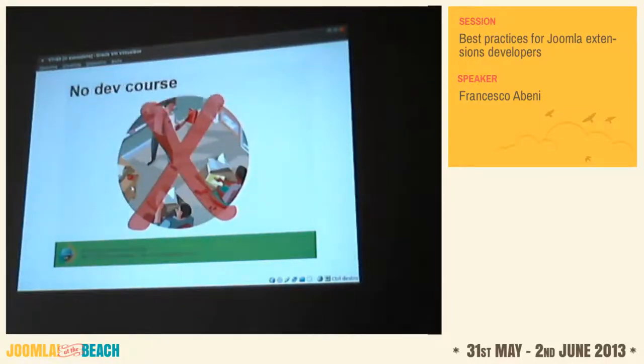This is not a development course. If you haven't ever tried to write a component or a module or whatever, an extension, you may find some unfamiliar concepts. Don't leave the room. You can ask questions, but this is more targeted to people who have had the opportunity to write some extensions and are trying to improve the way these extensions are written.